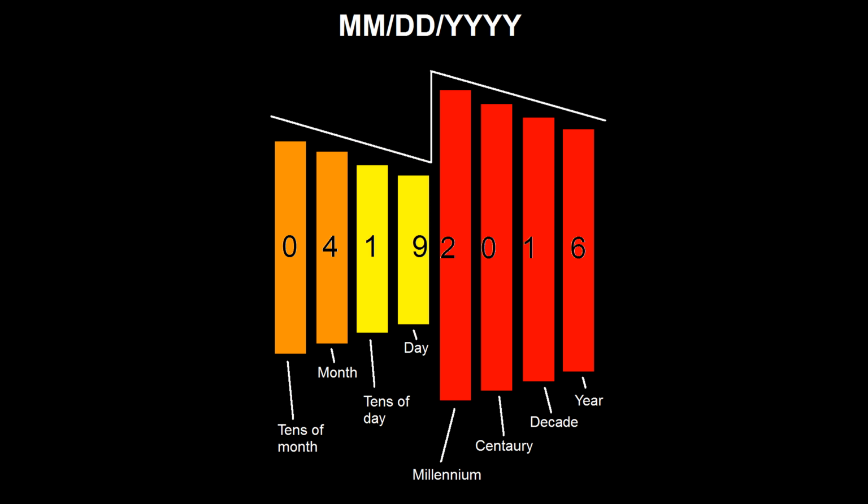Now let's move on to the month-day-year format. This is not as bad as the day-month-year format, however it is still not very logical. We start with the tens of month, then go down in order until we get to day, then we go up to millennium, then down in order to year. Both the largest digit and the smallest digit are right next to each other in the middle.